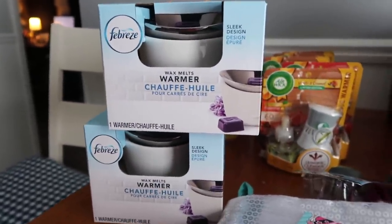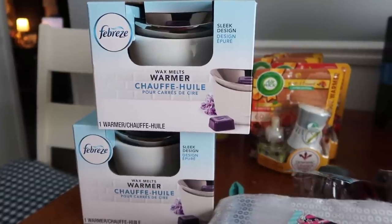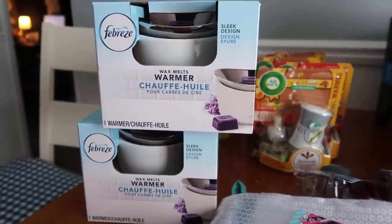This was a really good find first thing in the morning, these Febreze wax melt warmers, a quarter each. You can't beat that price.